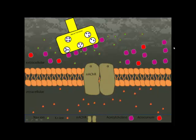The non-depolarizing muscle relaxant Atracurium works by blocking two subunits of the nicotinic M receptor site by competing with acetylcholine, which is the neurotransmitter released into the neuromuscular junction in order to cause skeletal muscle contraction. As you can see, there is no free exchange of cations, therefore no muscle contraction occurs.